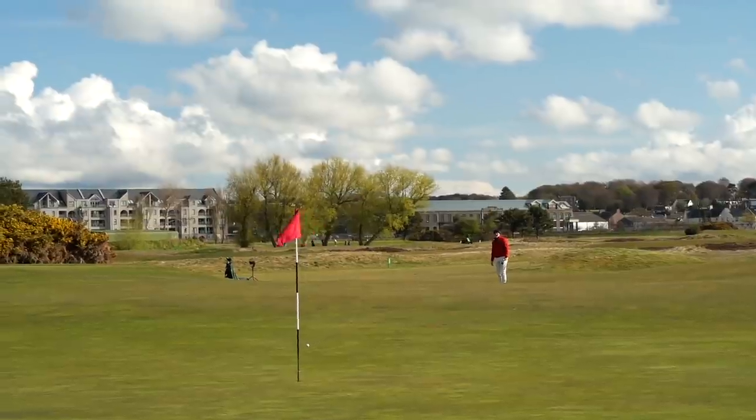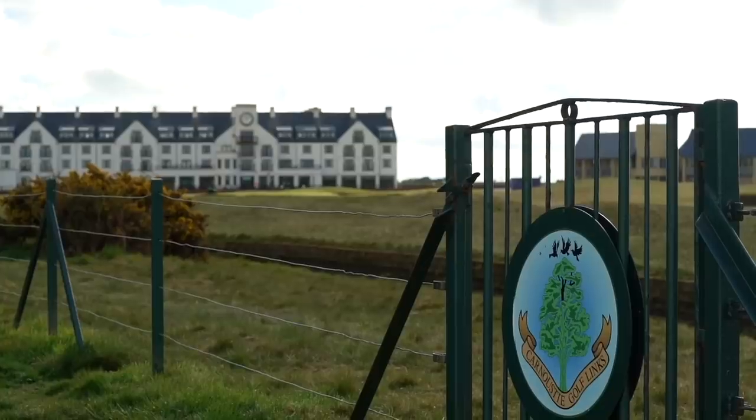Right, that's it. We've had our practice sessions at Panmure. We've now qualified at the Burnside. It's just a small matter of that Open Championship. It's right across that fence.